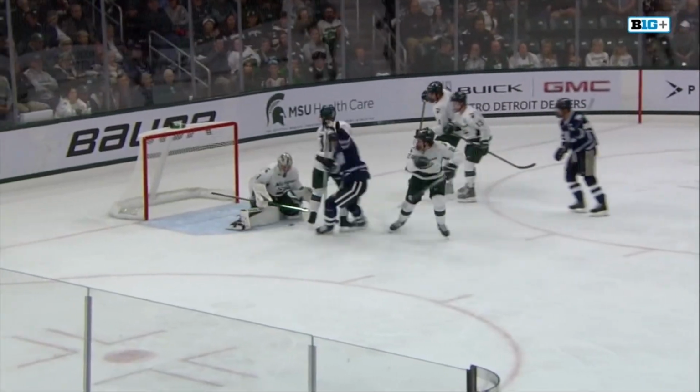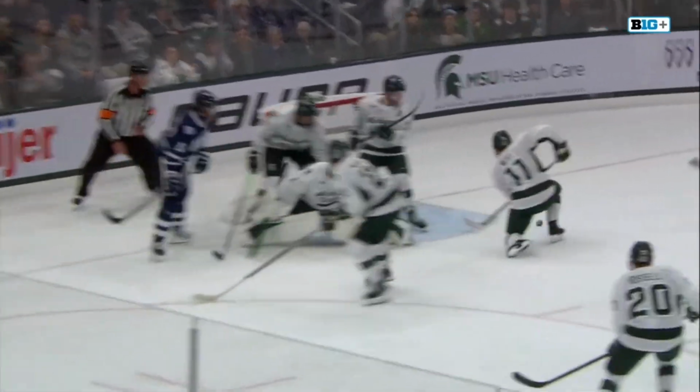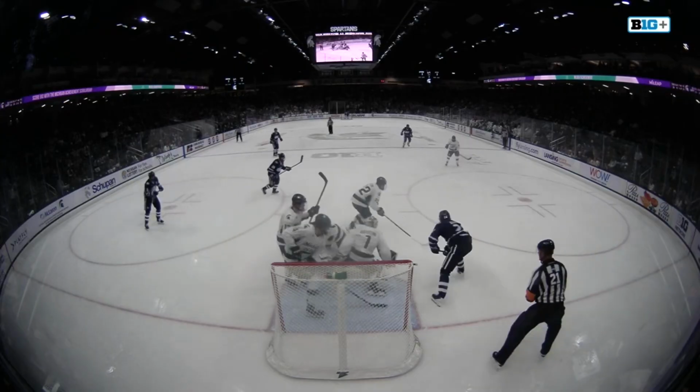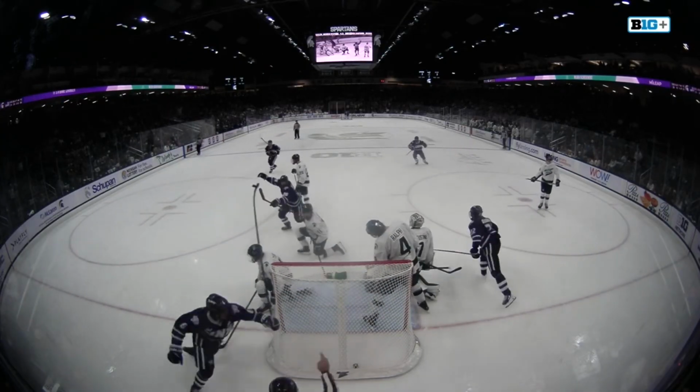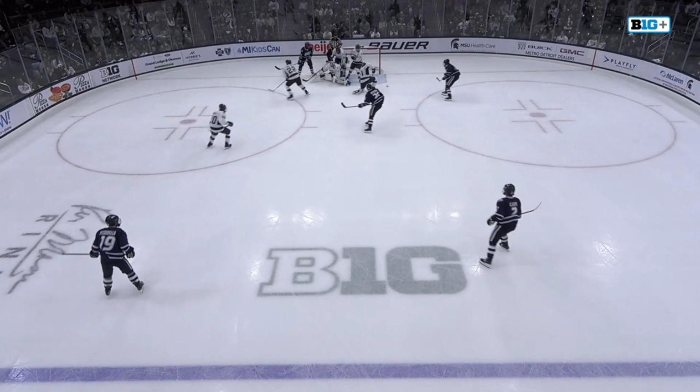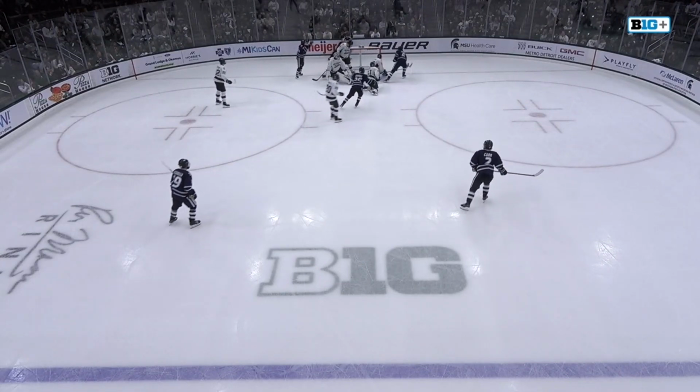In the final seconds, chaos out in front. Everyone is shifted over and can't get over to that right side. Lavins is there, pokes it in, doesn't have to do too much, puts it right on the stick, and with under 4 seconds to go.